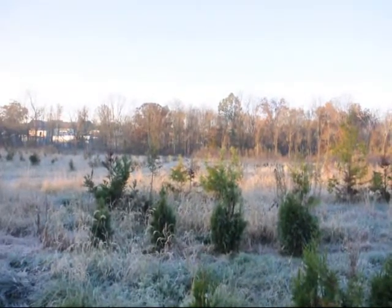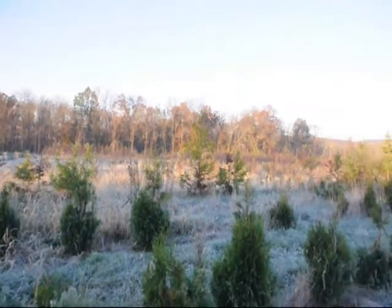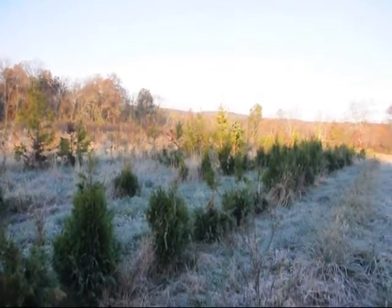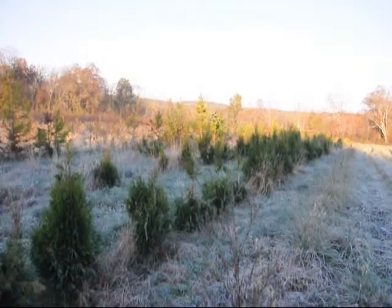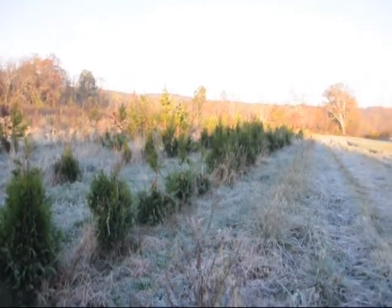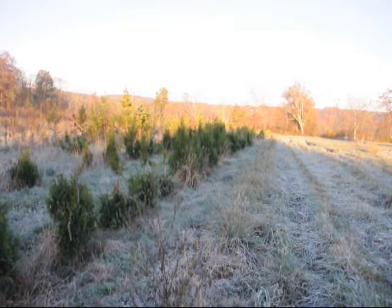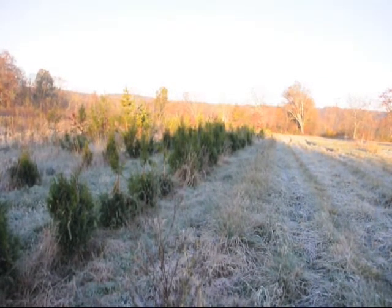There's several woods around here where the deer lay during the day, and they come out and browse in the evenings and the mornings. So if you want to hunt these deer, we do have a program here at Highland Hill Farm. But now I'm going to show you why these trees will die.